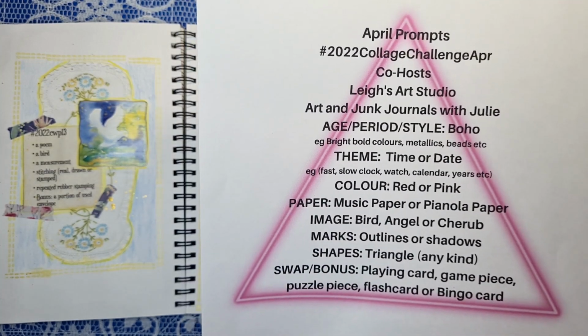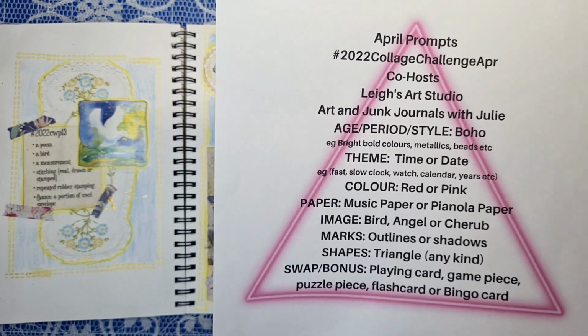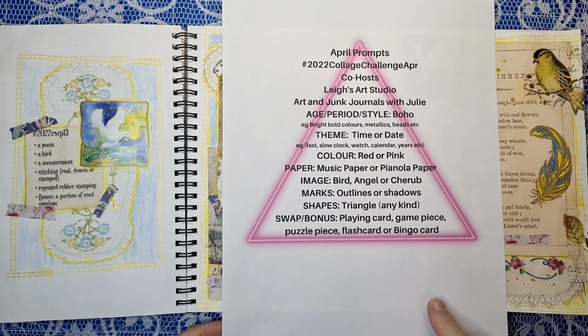So plenty of options there. I wanted to make it so that if you didn't have something or you couldn't find something, you could still complete the collage and complete the challenge, and it wouldn't be too difficult. All right, that's our collage challenge.